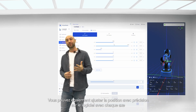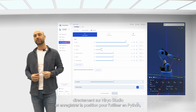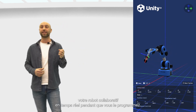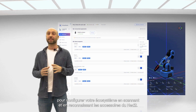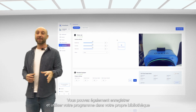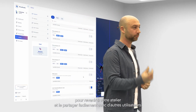You can also adjust the position with precision on the software with each axis directly on Niryo Studio and save the position to use it on Python or Blockly. Thanks to Unity 3D View, you are able to watch your collaborative robot in real time as you are programming it. On top of that, Niryo Studio is a real dashboard to set up your ecosystem by scanning and recognizing Ned2's accessories. You can also save and use your program on your own library to come back to your workshop and share it easily with other users.